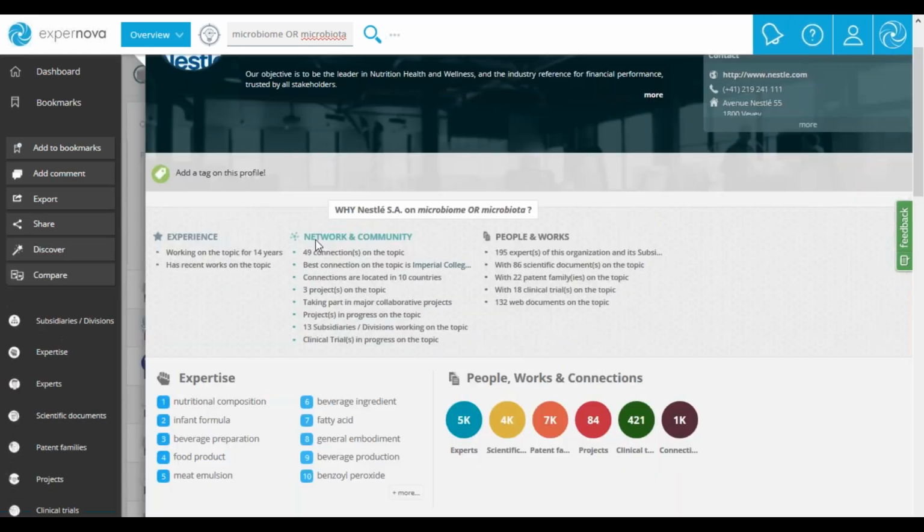We saw the information related to the network. Now there is some information related to the people and works. Expernova has identified for you the 195 experts of Nestlé who are working on the microbiome. It's clickable, so you can access the list of the experts and their profiles. Below, we can see that Expernova has identified all the scientific works, meaning the scientific documents, the patent families, and the clinical trials of Nestlé related to the microbiome. Everything is clickable, so you can access the different works.